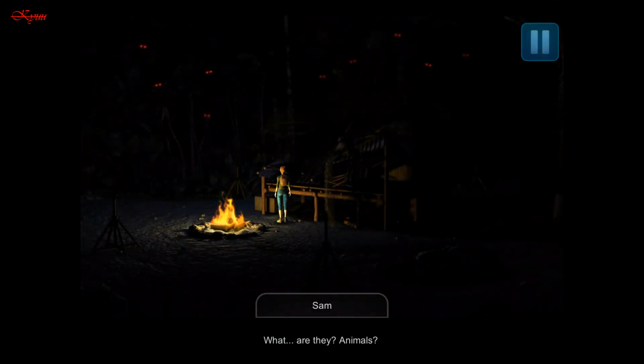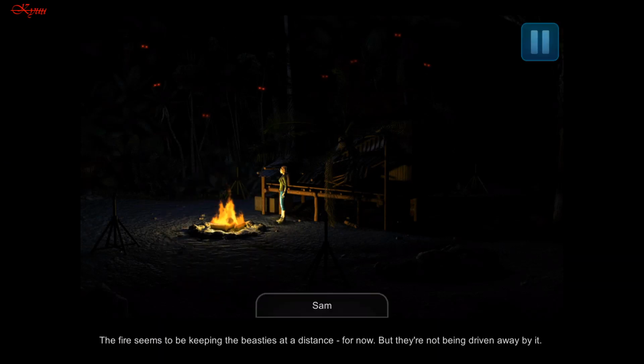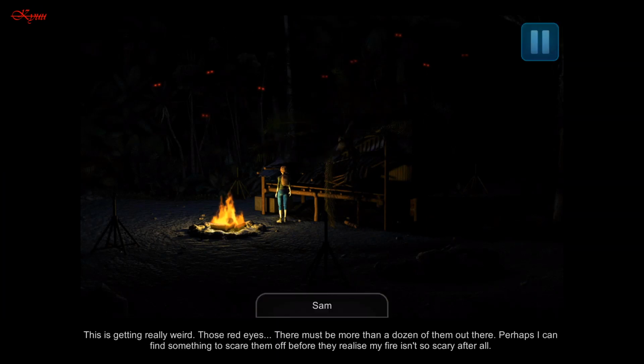What are they? Animals? Nasty. I need to scare them off somehow. Fire seems to be keeping the beasties at a distance, for now. But they're not being driven away by it. This is getting really weird.